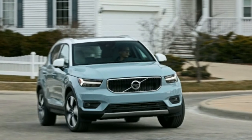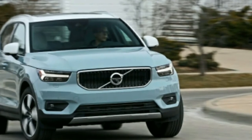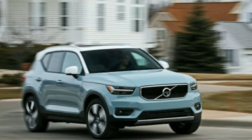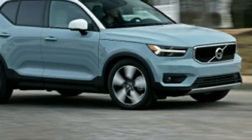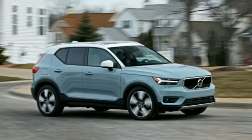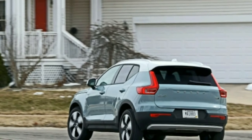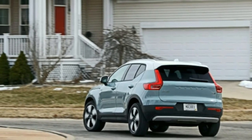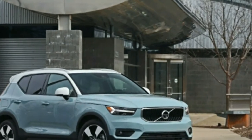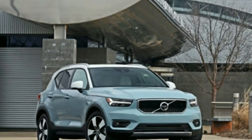What's new for 2019? The XC40 is an all-new entry into the subcompact luxury crossover segment, echoing the brand's contemporary styling and adding a dash of whimsy. At launch, the only powertrain offered is the T5, which consists of a 248-horsepower turbocharged 4-cylinder, an 8-speed automatic transmission, and all-wheel drive. A less powerful front-wheel drive T4 model will go on sale in summer 2018.